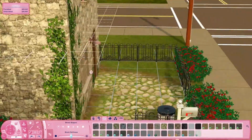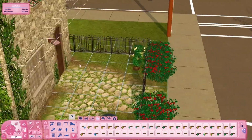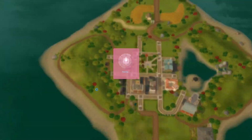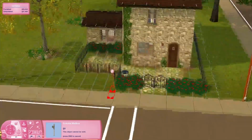And so I end up doing just a pathway here, and I don't do it till the end, but I don't know if I put it on camera. I end up putting a bird bath thing, just a decor item from base game, in the center there, just so that little space is not empty. But yeah, so I add a little bike rack space.